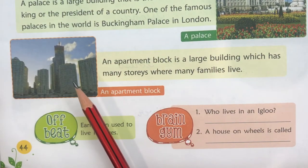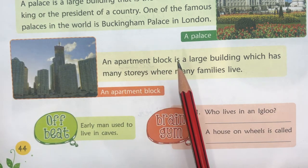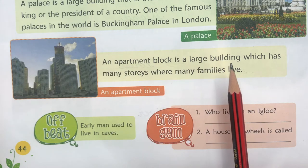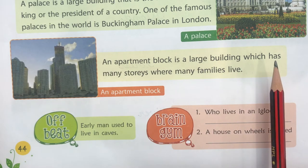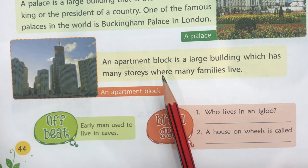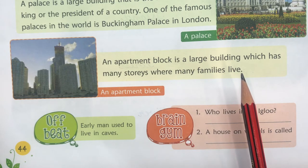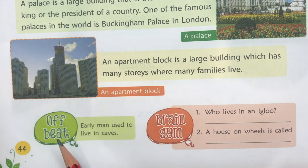The last picture is a picture of an apartment. An apartment block is a large building which has many stories where many families live. Offbeat. Early man used to live in caves.